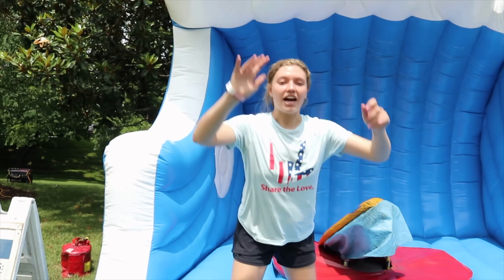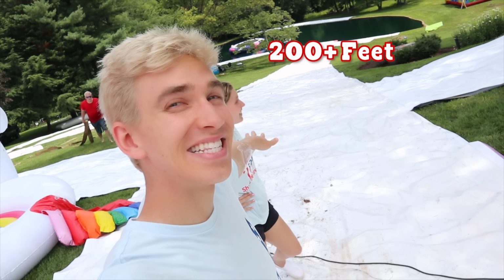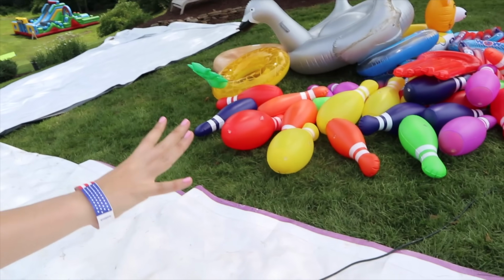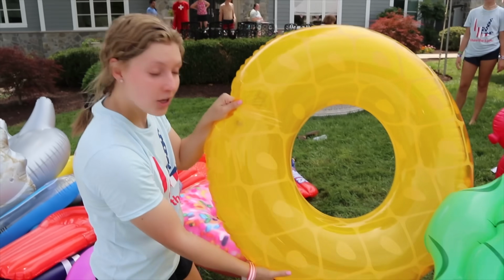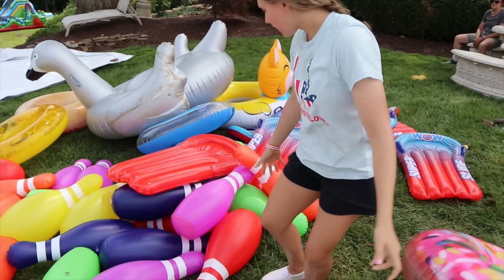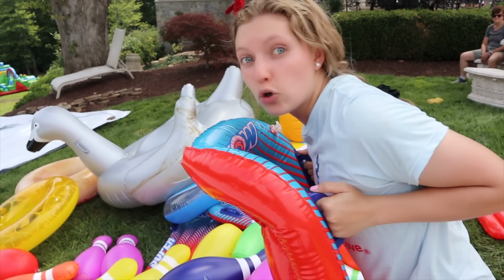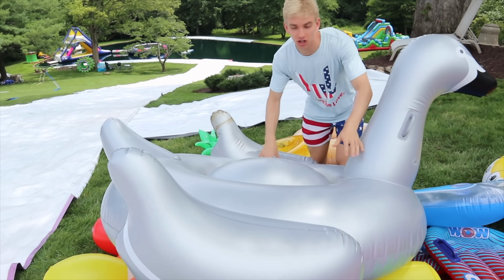You're right, we gotta get the slip and slide ready. Let's go. This is what I'm talking about. Over 200 feet of straight down slip and slide. Yeah, and look at all the floats we have, and you get to pick your own, like maybe the pineapple. Or a donut, yum, or like one of these fast boogie board things you hop on and you go so fast. And we even have swans that you can go down, and these things are huge.